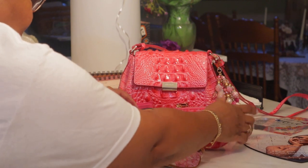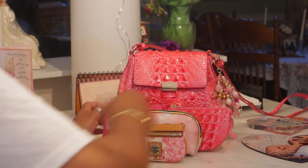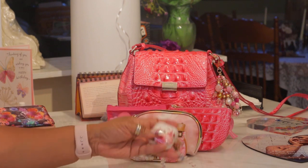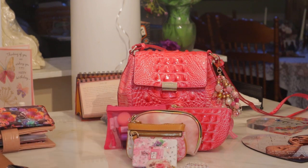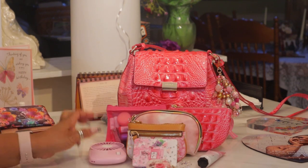So pretty, right? It just makes you happy when you look at that. Like, to me, that's just happiness right there. Y'all see that? Oh, my God. And then I put my little airplane case right there. My mirror, let me put it right there. Look at there. What? Y'all, look, put my perfume right there. Put my fan right there.